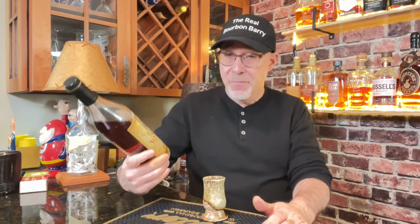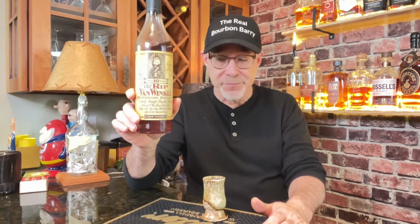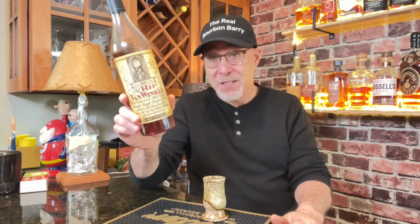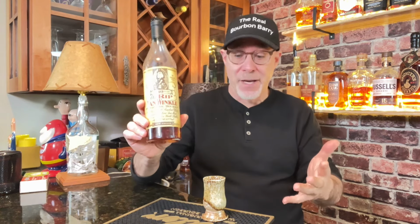So, comes in at 107 proof. And the street price for this runs these days probably $600 to $800. It's a lot of money to spend on a bottle of bourbon. The MSRP is probably under $100, but I don't know if anybody on the planet pays that kind of price. So again, the question is this: is it worth the money? Well, there's only one way to find out.